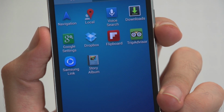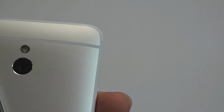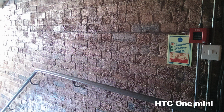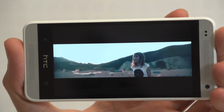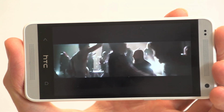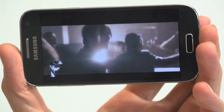out of the box. HTC has included the same ultra-pixel camera sensor found on the HTC One, but it doesn't have optical image stabilization, while Samsung has opted for an 8-megapixel shooter. The One Mini may perform better in low light, but the Samsung Galaxy S4 Mini packs more pixels and a better flash, making it better across the board. When it comes to music playback and video, the One Mini absolutely destroys the S4 Mini. The 720p screen looks stellar and the boom sound speakers are loud, crisp and clear.